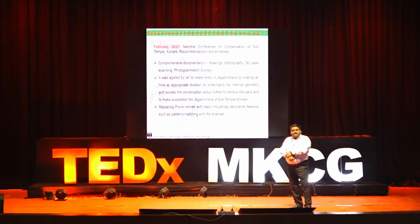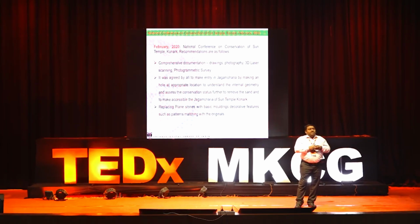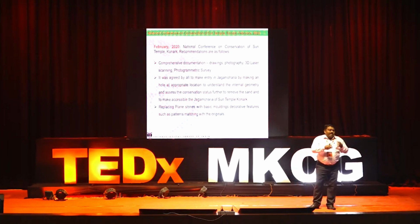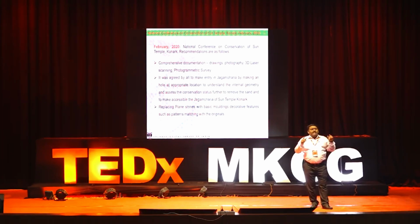Similarly, a national conference was conducted in 2020 on the direction of the Honorable High Court of Orissa, and in the conference it was decided that comprehensive documentation, drawing, 3D scanning and photogrammetric survey have to be conducted to document the structure thoroughly before taking up any work. It was also agreed that an entry into the Jagmohan has to be made to see and assess the actual condition, and also to know the exact geometry.